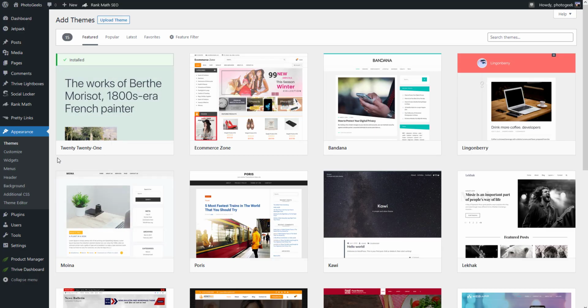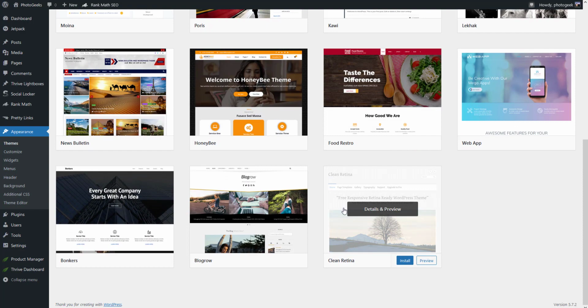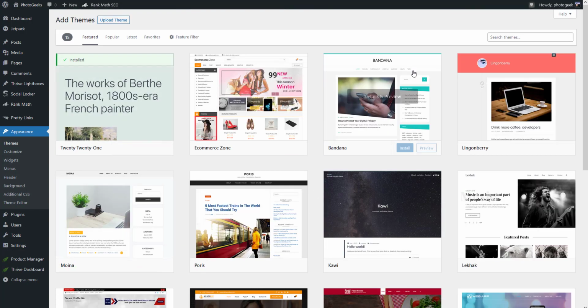If you have a WordPress website, you can go into Appearance, Themes, and look for popular themes in the WordPress repository, many of which are free. So that's what I did. I just installed one theme after another and tested them.